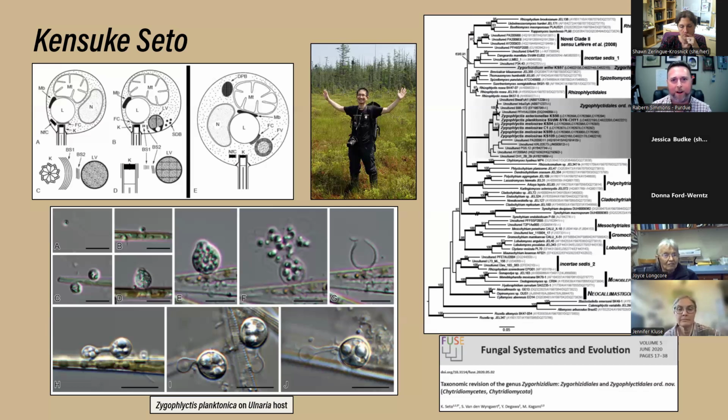In a lot of these environmental sampling assays, there's really just conjecture about what they're actually doing in the environment. We know they're there, but are they even biologically active, or was that just dead material that washed from upstream? We have no idea. But Kensuke knows exactly what sort of alga or other organism this thing was parasitizing before he put it into the phylogeny. And I think as time goes on and we find more and more environmental samples, we'll be able to properly understand what it is that they're most likely doing in an environment, thanks to people like Kensuke.